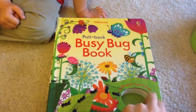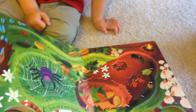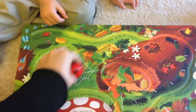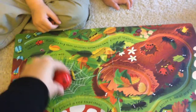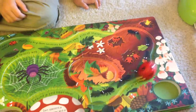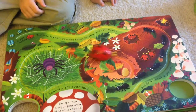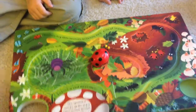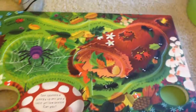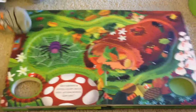Another favorite is the Busy Bug book. It is a lot of fun. There are 4 tracks in there, and as you walk through the story, you take your bug and pull it back and put it at the starting line, and it goes around and around the page as you read and look for the things that it's asking for. As you can see, my 2-year-old was very excited when I pulled it out and wanted to come over and play with it. It is a great, great book.